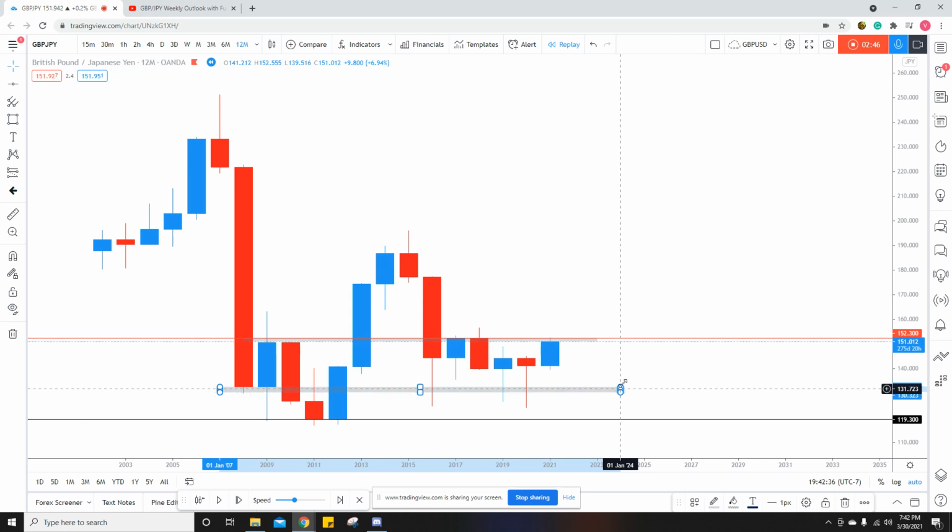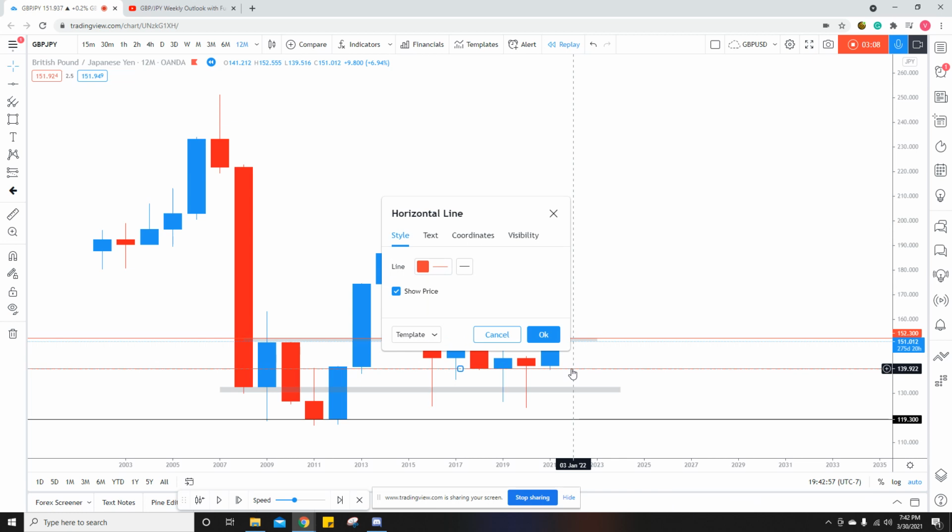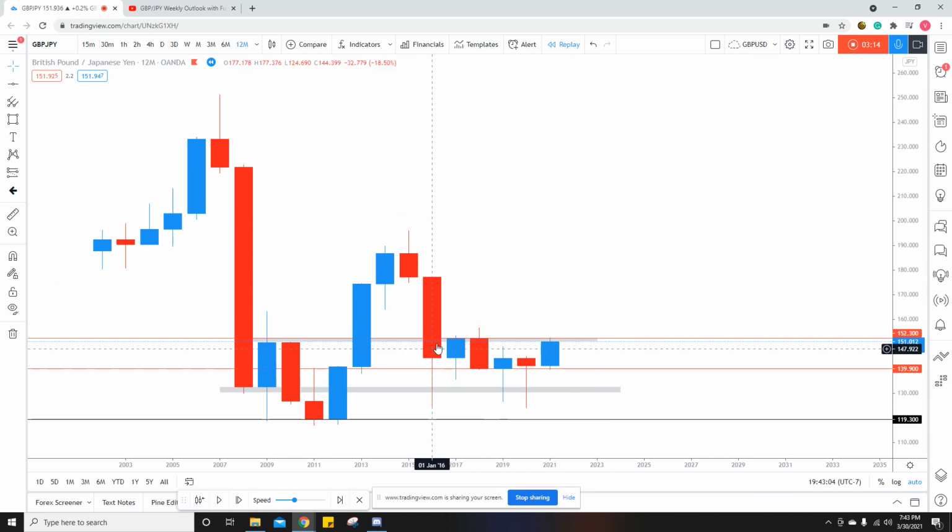Also, we have this entire zone that's being created down here where, even with the coronavirus and the economy shutting down, price doesn't really come back down to retest the 119,300 level. If anything, it comes back and taps into the zone, grabs some volume, and then still closes above this minor level that we see right here of 139,900 or 140. So price is pretty much consolidating in this zone.